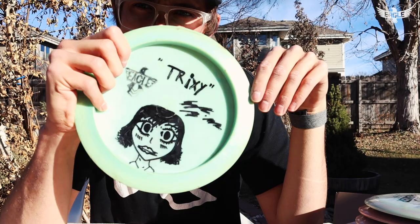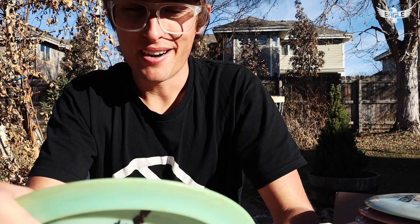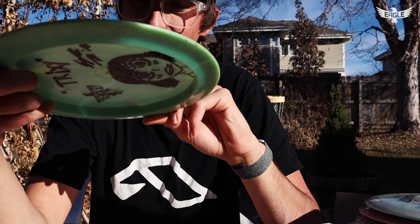Basically, this is kind of a relic at this point. One of my all-time favorite PD2s, probably still flies really good, but I figured I'd retire it. It actually used to be a lot more beautiful, but time has taken a toll on this disc and kind of wiped away its colors, but it's definitely got a lot of use.